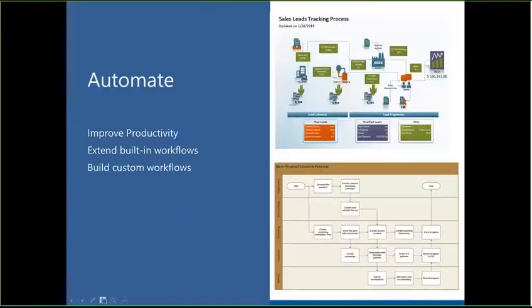The last aspect of it that I want to talk about was the automation part. So every organization has workflows or business processes, and there are a number of tools available actually to automate these processes, both on the Microsoft stack and also organizations, or companies, that do this for a living.